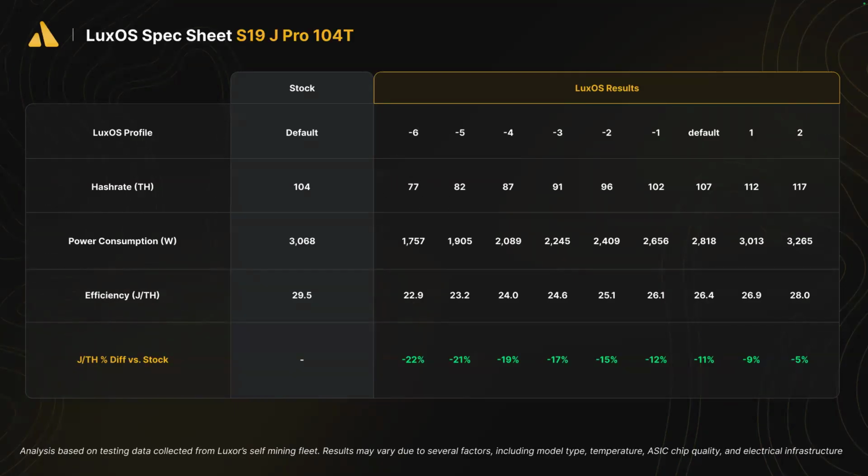Now, on the other hand, you can move up to profiles like +1 or +2, and the hash rate can increase to 117 terahash while maintaining an impressive efficiency gain of 5% over stock. However, if you are just shooting for efficiency, then of course you're going to shoot for the underclocks here.